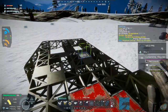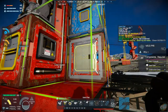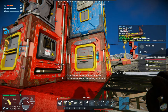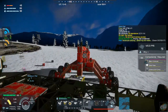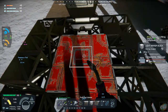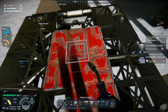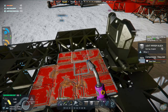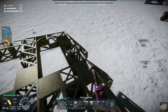And I'm going to have to put one on the bottom of that box. So let's go over here. And let's get enough for two of those. Let's weld this one up. Oh, it's hitting the... All right, there we go. All right, so that weld pad is in place.